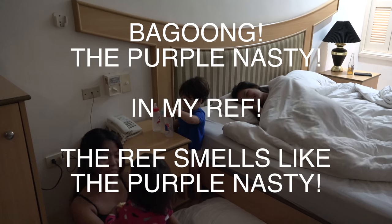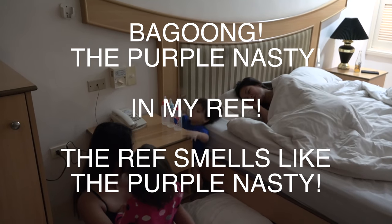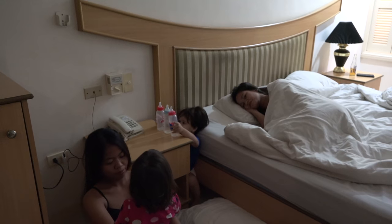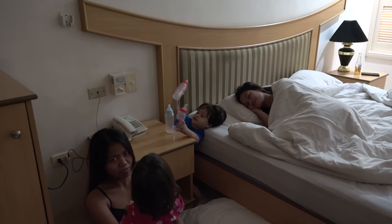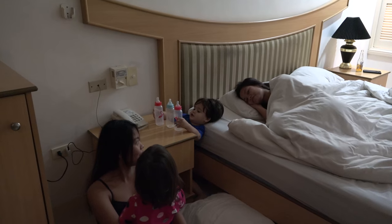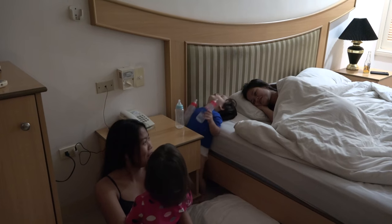I did not put the bugger on in there. You're the one who bought? Well, I didn't know she put bugger on in there. Oh, we don't have a choice. We do put in there. Well, ladies, when I went to get my beer, the outside of my beer smelled like the purple nasty. Just wait, just finish. We finished it later. Just make sure you don't try to eat that bugger on in my room.